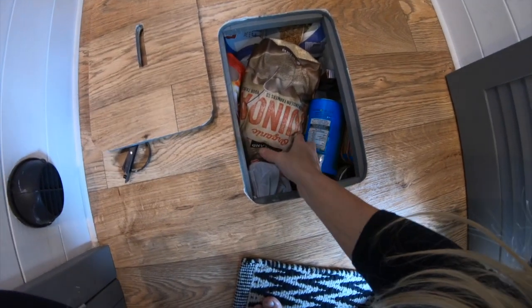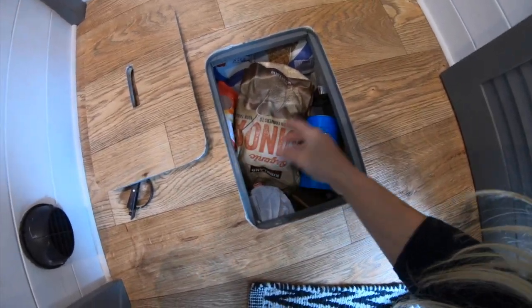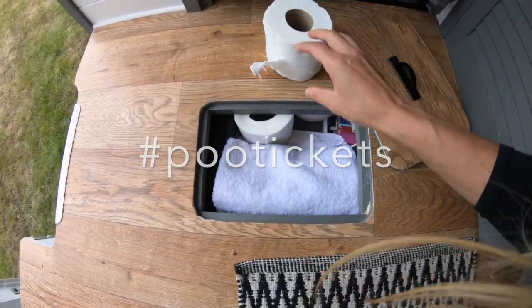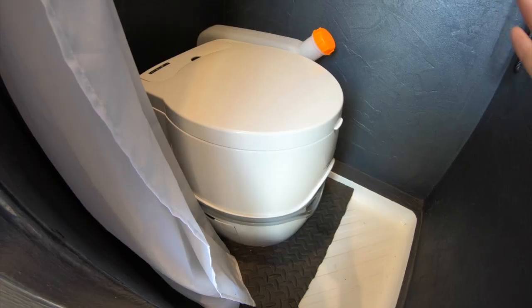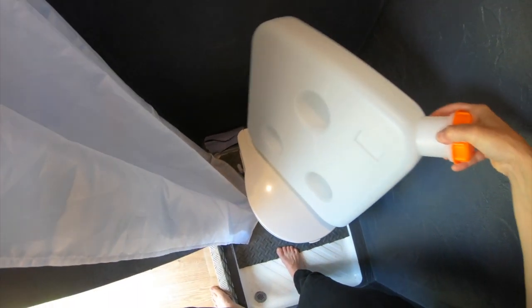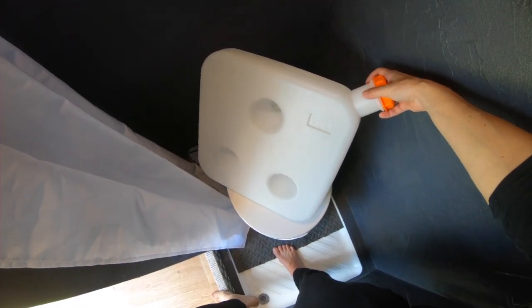So in this one I've got like snacks and food and shoes and poo tickets and some bags. I haven't showered yet because I don't have hot water yet because I'm waiting for gas. So the toilet's just a Thetford porta potty. I haven't tested it out yet. This is the diesel tank from my Chinese diesel heater.